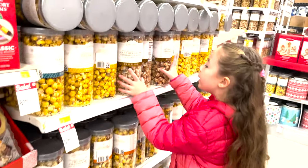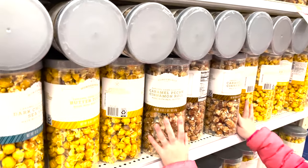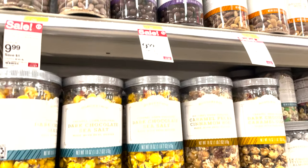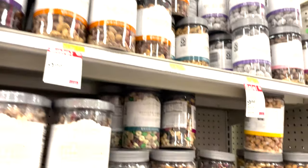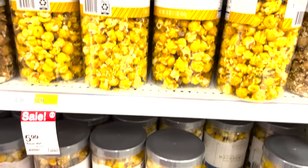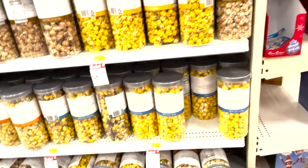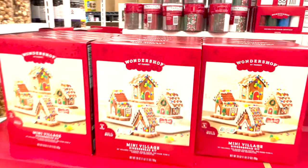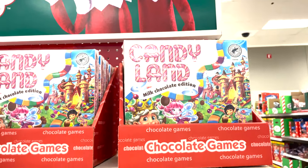And these are the fun, yummy popcorn. So we got caramel, cinnamon roll, dark chocolate sea salt. We got the chocolate covered nuts. We got the trail mix. All this is $5.99. Gingerbread houses and your popcorn tins. Milk chocolate candy land.